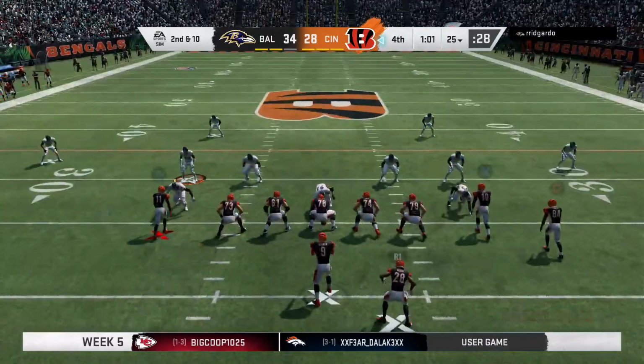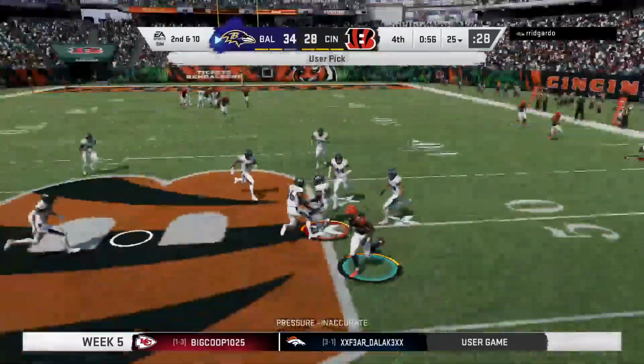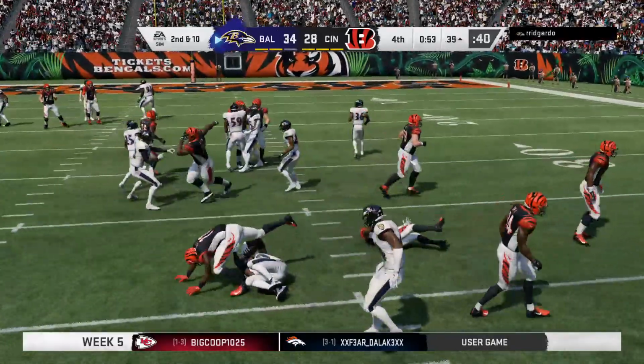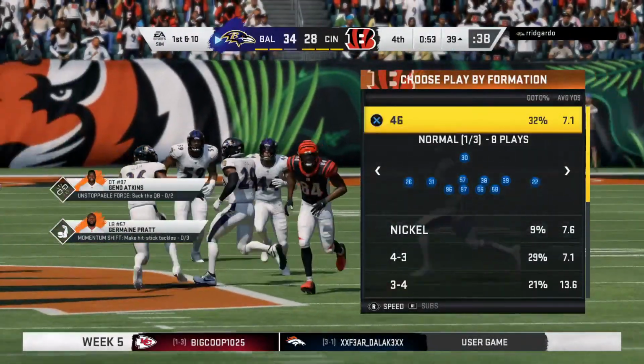Here's the execution. Back to throw. And, oh, a crusher there as it's intercepted. It's the former Seahawk, Earl Thomas. And the return stops at the 39-yard line. Just a little bit of a rough stretch.